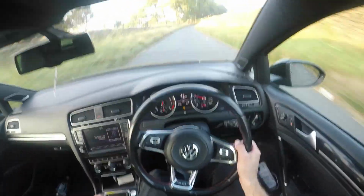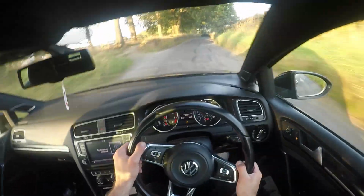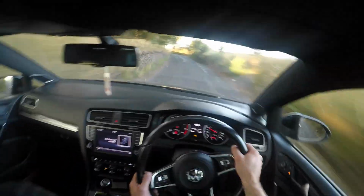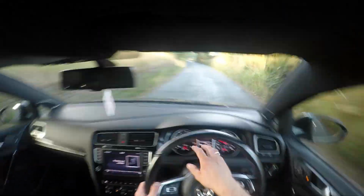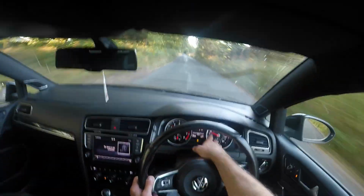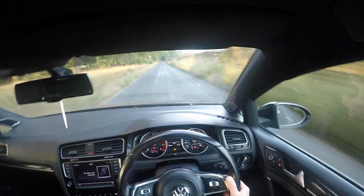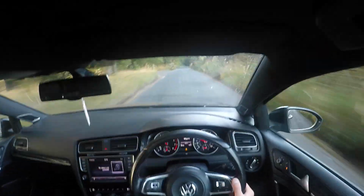I've got to say I'm fairly impressed with the car, to be quite honest. It is quick. And I really like this style of the dash, personally. The analog style dash. You've got a flat bottom steering wheel. That's standard.